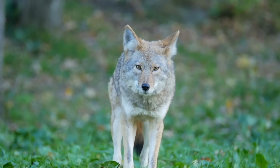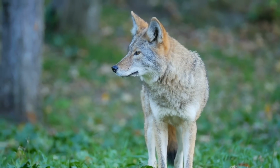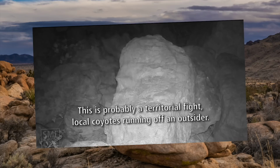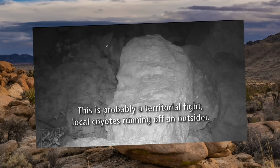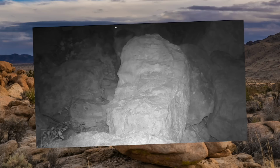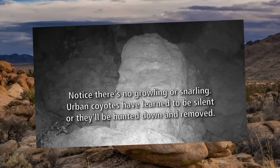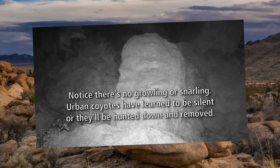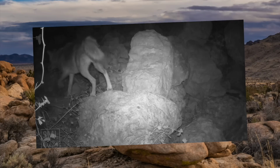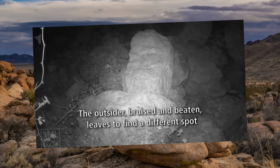This next trail cam capture is really cool. I love to see how animals adapt to their surroundings. Okay, here we have some local coyotes running off an outsider. Notice how quiet it is. Urban coyotes have learned to be silent or they'll be hunted down. After the battle, the outsider leaves to find a different spot.